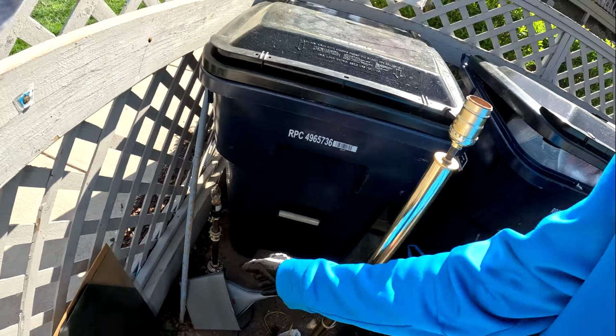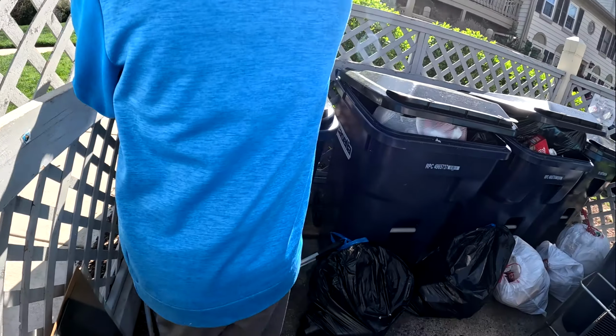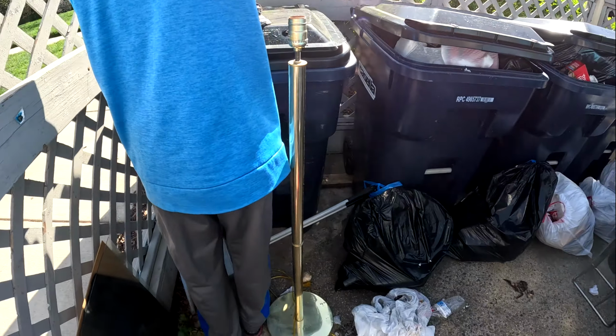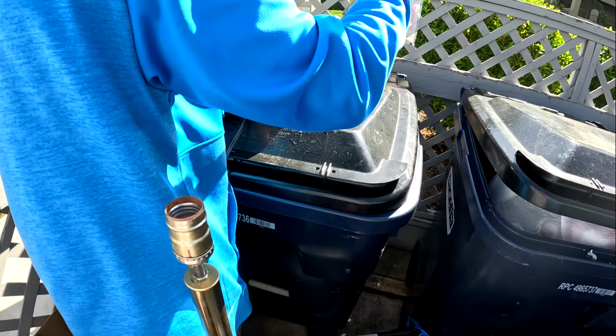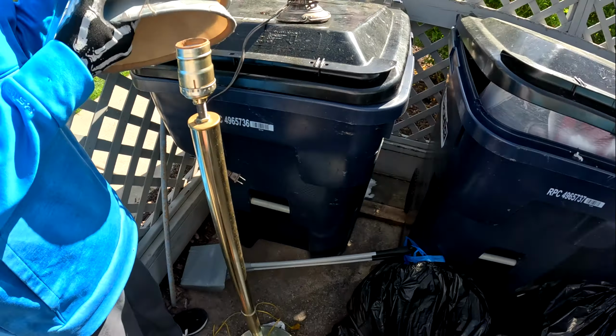Oh, there's another lamp here though. Does that match this one? I don't know if I want that one. This one doesn't really. It's not that nice. Yeah, we'll take the lampshade. This doesn't have a finial though, so I say leave it. We'll take these lampshades, really. Okay.